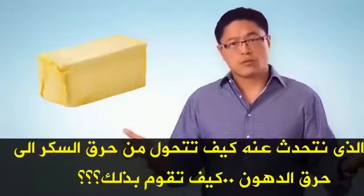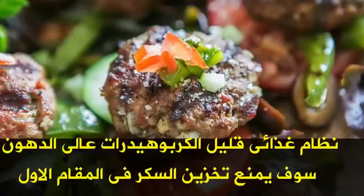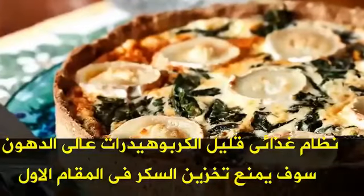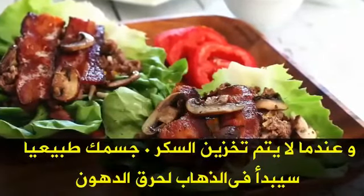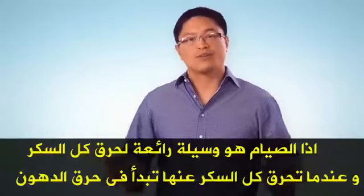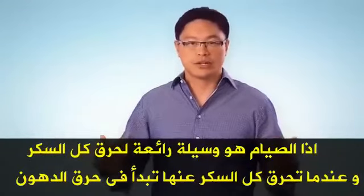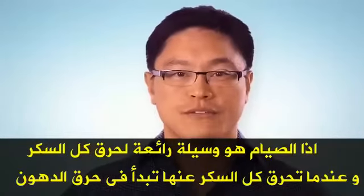How do you do this? Well, a low carbohydrate, high fat diet is going to prevent the sugar from being stored in the first place. So if there's no sugar being stored, your body is naturally going to be able to go to the fat. But what happens if you have a lot of sugar stored already? Well, fasting is a great way to burn down all this sugar. Once you burn down all this sugar, then you can start burning fat.